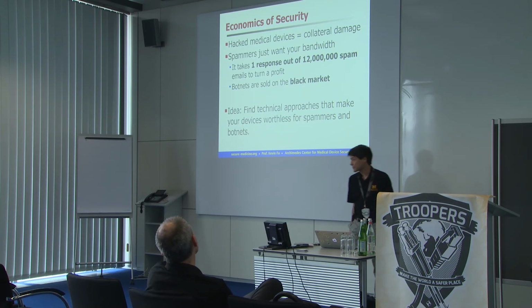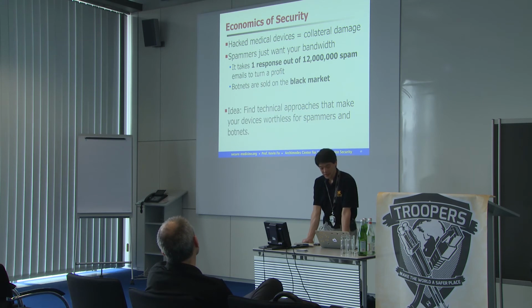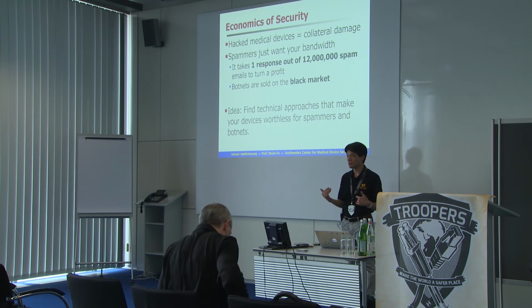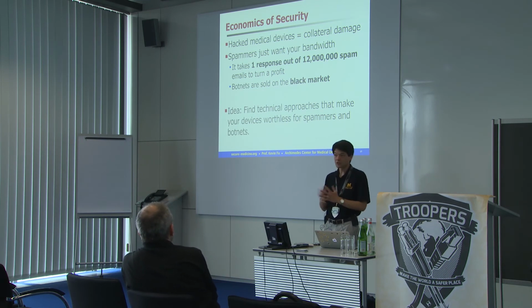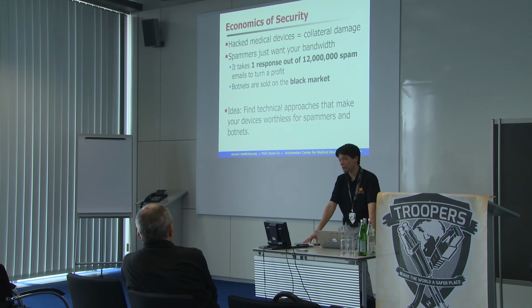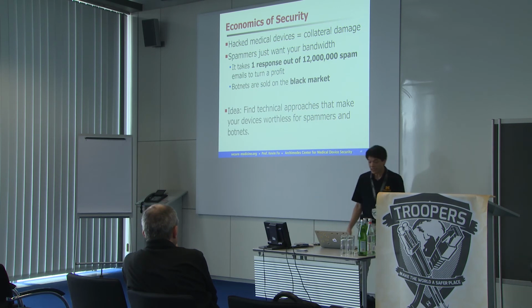Also, don't forget the economics. What I like to tell the manufacturers is that today, by and large, the kinds of security problems on devices are mostly accidental. Malware getting in by accident as collateral damage. It just happens to be running a commodity operating system, so it's valuable to send spam. You can pick your favorite study, but you only need about 1 person out of 12 million to respond to a piece of spam to make it profitable. And there are actually medical devices that participate in botnets.